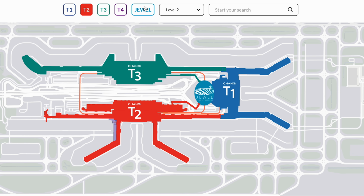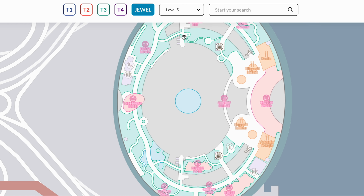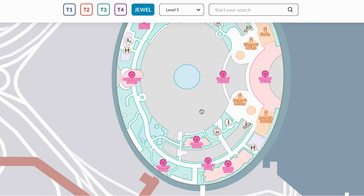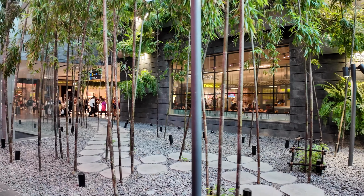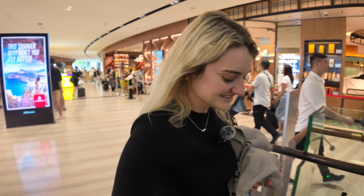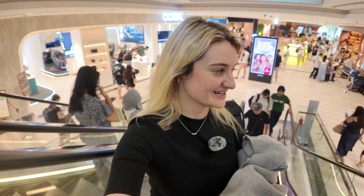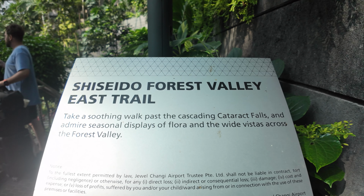We are on our way to the Canopy Park, so we'll stay in the Jewel and head up to level 5, but just getting there is an adventure in itself with so many things to do on the way. We are still in landside at the airport. In this airport, you can literally get anything in this world that you want to eat or drink or buy. Everything. And as you head up, you get all these different views and angles of the vortex.